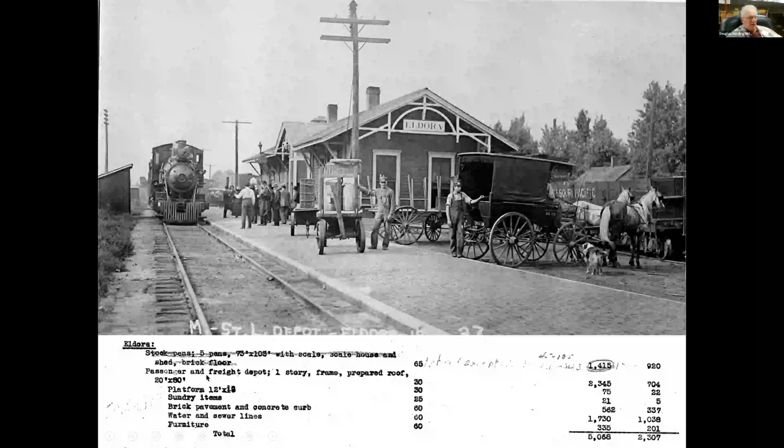But it gives you the passenger and freight depot. Tells you it's a one-story building, it's frame construction, it is wood. It's got prepared roof, so that's got an asphalt or tar paper roof. The building itself is 20 foot by 60 foot. The platform is 12 by, I think that says 10. Various sundry items in there: brick pavement, concrete curb, which we can see in the photo. Got water and sewer lines, and includes furniture.